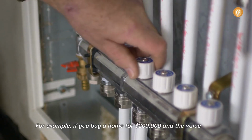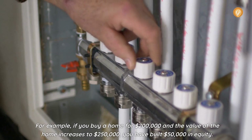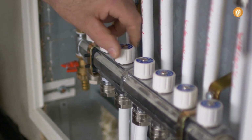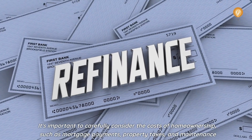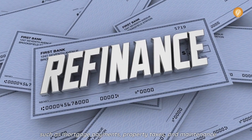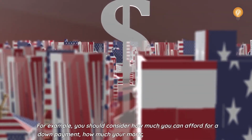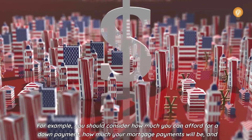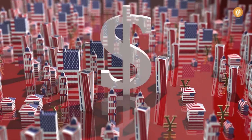For example, if you buy a home for $200,000 and the value of the home increases to $250,000, you have built $50,000 in equity. It's important to carefully consider the costs of homeownership, such as mortgage payments, property taxes, and maintenance expenses before making the decision to buy. For example, you should consider how much you can afford for a down payment, how much your mortgage payments will be, and how much you will have to pay for property taxes and maintenance before deciding to buy a home.